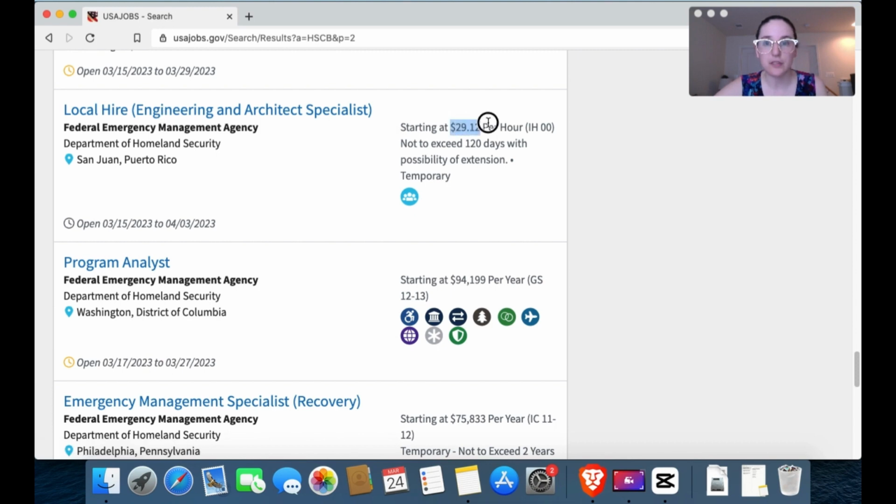And then also you can see the hourly rate. And this one is in Puerto Rico, which has had multiple disasters. So that's how you can tell if something is a permanent full-time versus core versus reservist versus local hire very quickly without actually having to go in.